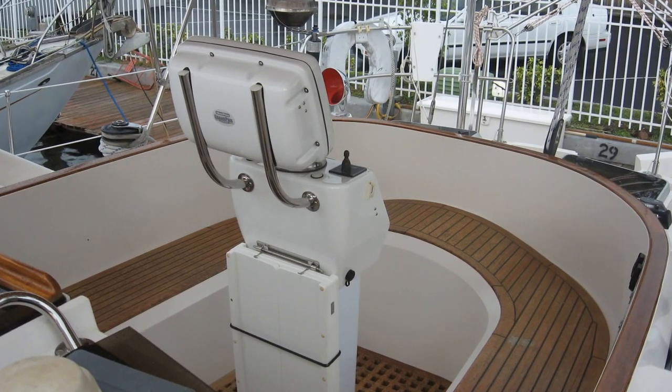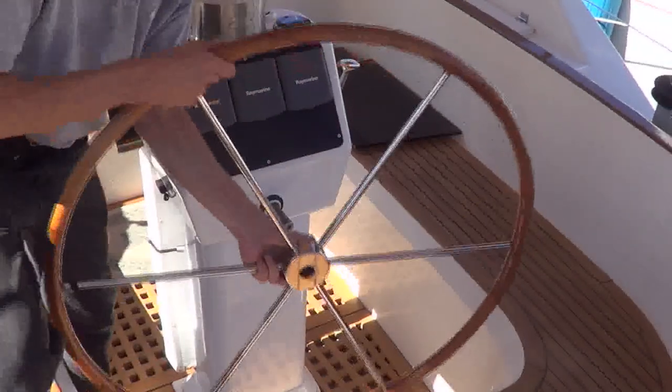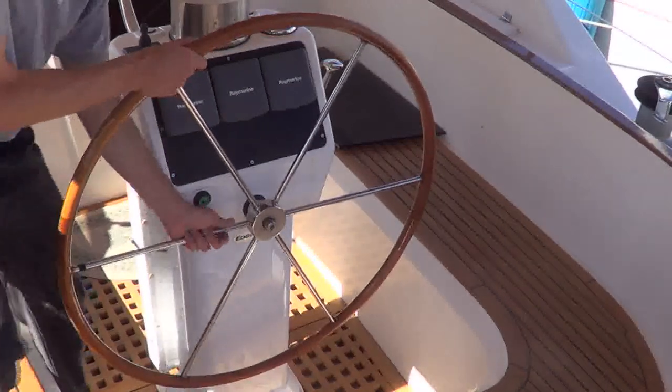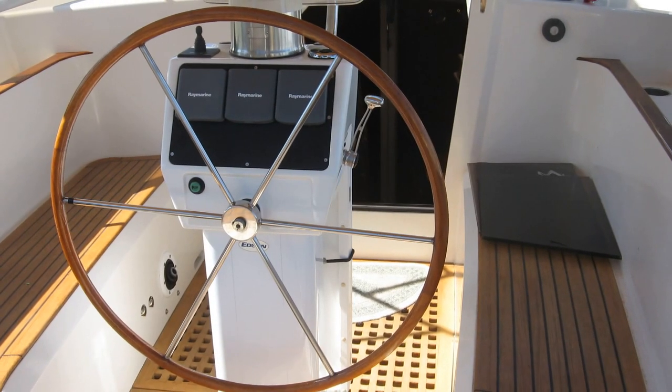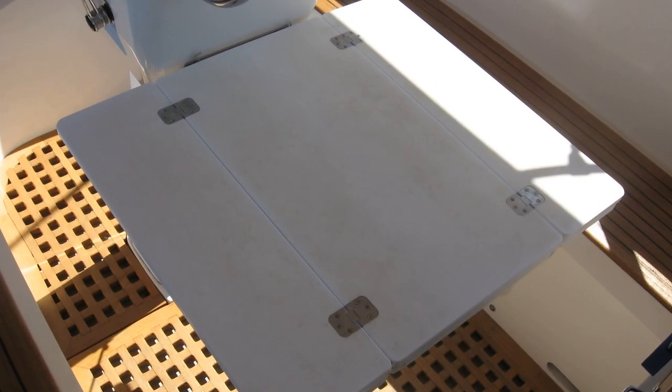The deep center cockpit features an upgraded pedestal. She has controls here for her electric bow thruster. There is a fold-down cockpit table. All of her control lines lead back to the safety of the cockpit for easy handling.